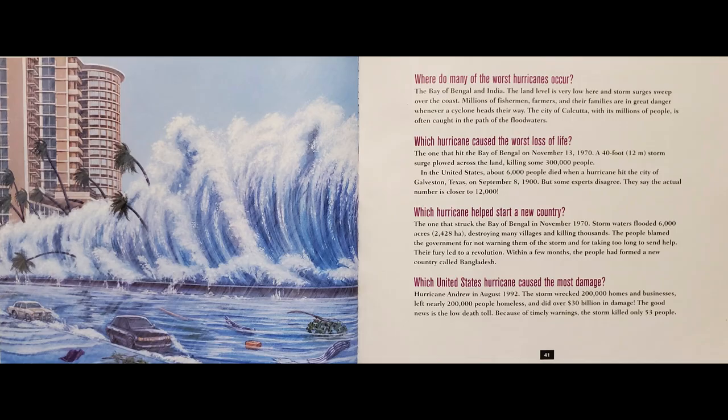Where do many of the worst hurricanes occur? The Bay of Bengal and India. The land level is very low here, and storm surges sweep over the coast. Millions of fishermen, farmers, and their families are in great danger whenever a cyclone heads their way. The city of Calcutta, with its millions of people, is often caught in the path of the floodwaters.